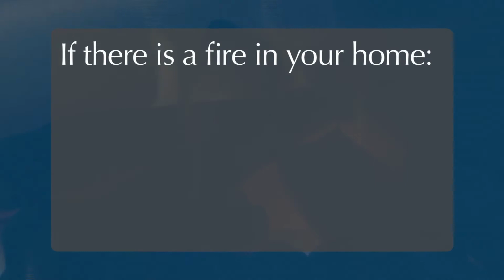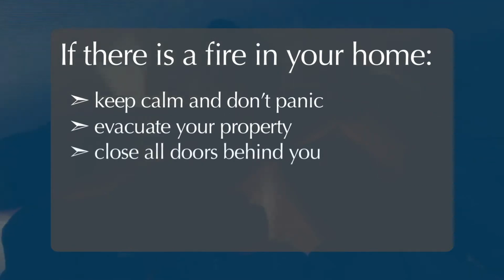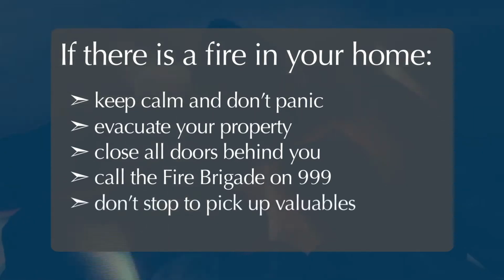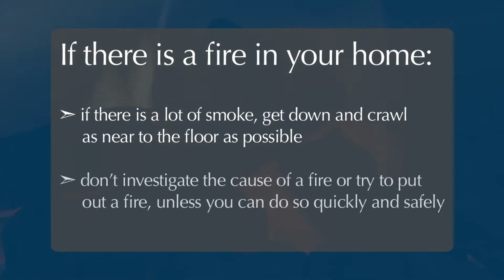If there is a fire in your home, keep calm and don't panic. Get everyone to leave your property and close all the doors behind you. Call the fire brigade on 999. Don't stop to pick up valuables and never return to a burning building. If there is a lot of smoke, get down and crawl as near to the floor as possible, where the air will be clearer. Don't investigate the cause of the fire or try to put out the fire, unless you can do so quickly and safely.